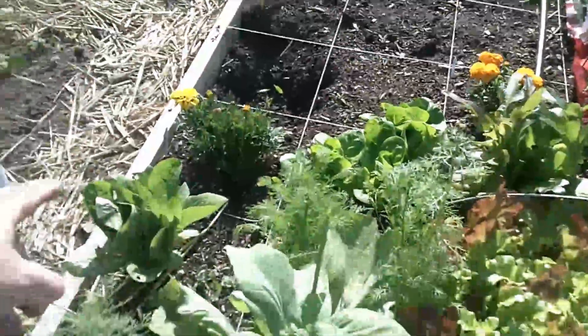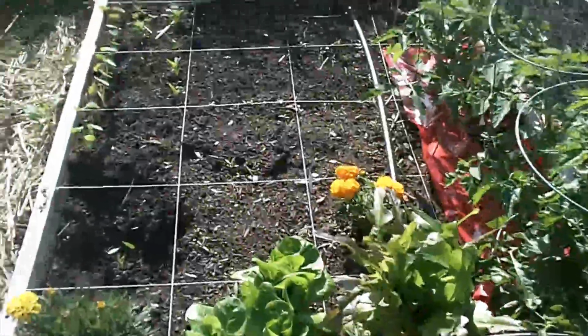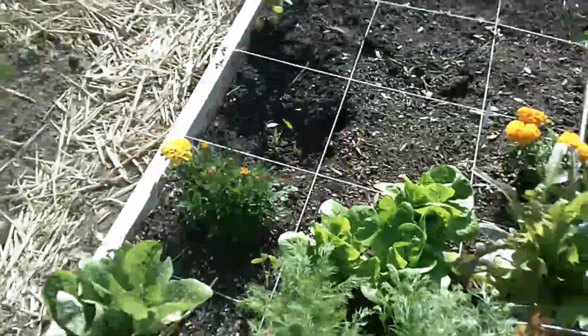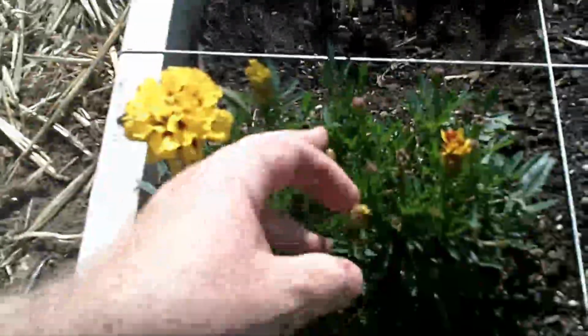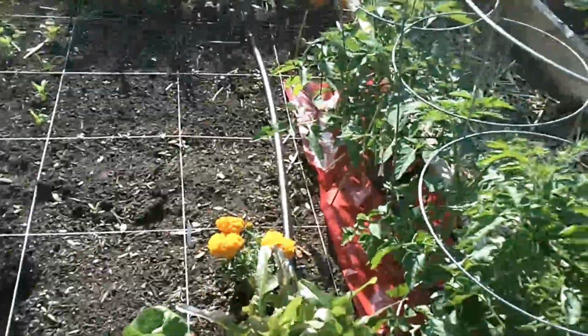I know there's been a few videos that I've showed how the marigolds have just taken a beating, but the good thing is they just keep coming back. I mean, even if, let's say, this guy goes down, you've got all these buds that will come through, so they keep ticking there.